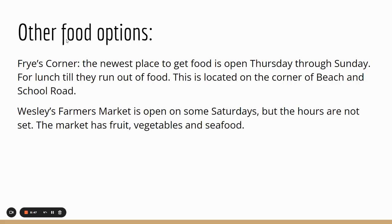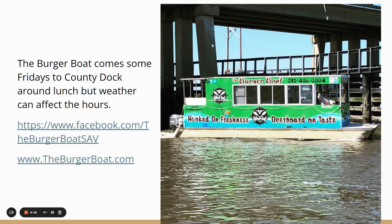Here's some new food options. You've got Fry's Corner and the Farmers Market. It was open most Saturdays. The Burger Boat comes some Fridays to the county dock around lunch, but again, it will depend on the weather. We've been there before and it was too windy and they were not able to dock.